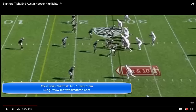Today's player is former Stanford tight end Austin Hooper, the draft pick of the Atlanta Falcons. I want to profile him because he was my top rookie tight end in the RSP this year. I think he has a chance to be an exception to the rule when it comes to rookie tight ends and how they produce right out the gate. I think the reason he can be an exception is how he plays the ball in the air and his initial quickness after the catch, combined with the fact that he's a good blocker.